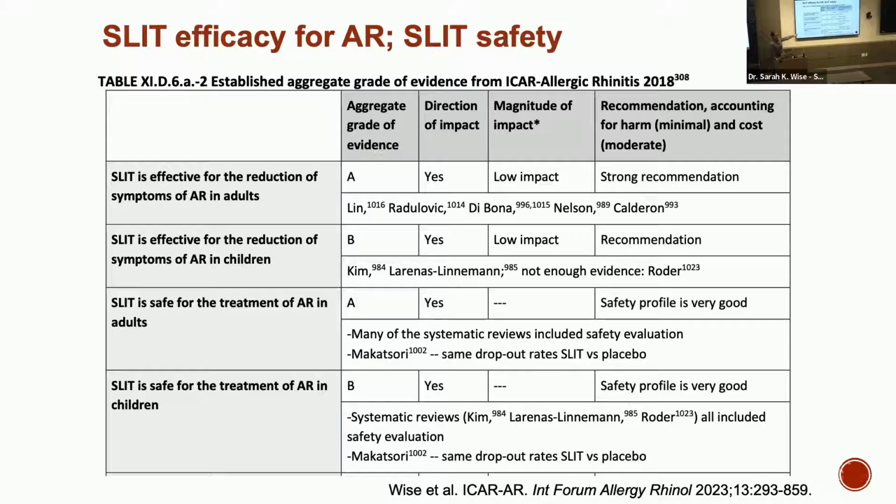The aggregate grade of evidence is the next column. A is the best, B is slightly less. A is basically meta-analyses. There's a lot of studies in allergic rhinitis. There are a lot of meta-analyses. The data for allergic rhinitis is much stronger than anything we have in rhinology. And I know that because I am a rhinologist also, and I've looked at the data in both areas.